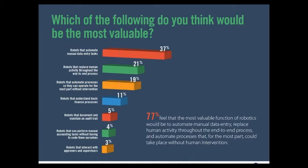There's actually a little bit of a contradiction there, because if we're really going to drive significant productivity and replace a certain amount of human effort through the end-to-end process, then absolutely we need to effectively interact with approvers and supervisors. What I see here is actually freeing people up from the drudgery of the manual activity in the preparation and collection of information needed to support a decision, and freeing people up to apply their thought and judgment to what that data and information is telling them, rather than chasing the effort of producing it. And so I'm quite surprised that 3% of people think there's value in driving that interaction, because to me that's key to unlocking a lot of productivity that we can get out of that end-to-end process.